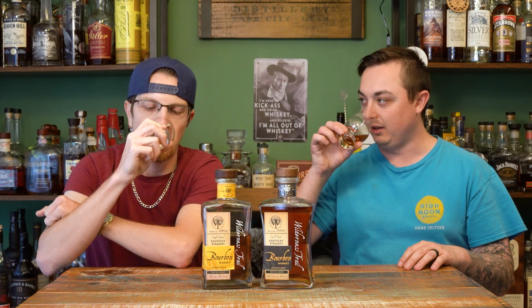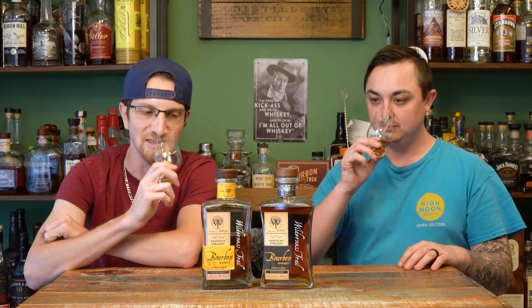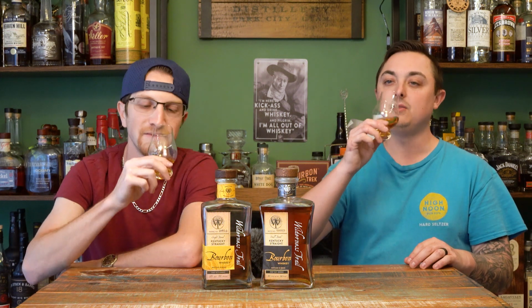If you keep going, there's a little bit of licorice, like red licorice. It's so much lighter, though. Even the color, you can tell there's a difference. I'm having a much harder time nosing this one than this one. I actually like the nose in this one better. I do, too. It's a little cleaner. Right, so let's go.